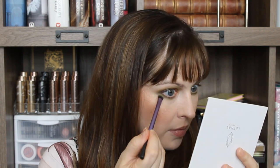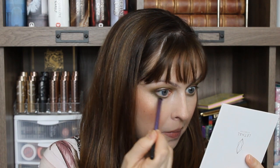There we go. Being just this tiniest bit messy with it. I don't want it to be too precise. I do have just a tiny bit of fallout from Nocturnal. So just using my highlighting brush because it's not dense at all, I'm just gonna flick that away. There we go. Just to prevent any smudging. Okay, I like it, of course.